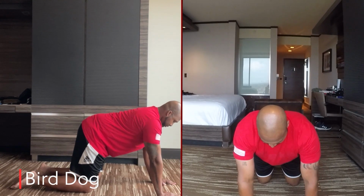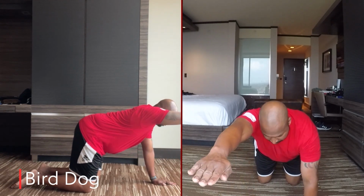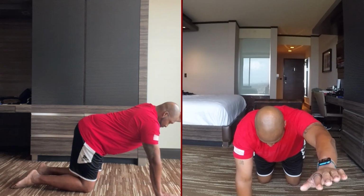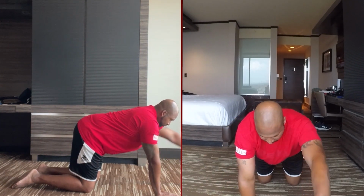Next up is the bird dog. This is a great exercise for working on your core stability, strength, and your balance. This hits 3 major issues and it can help with lower back pain. We're going to start this exercise in a tabletop position, meaning you'll be on your hands and your legs and your back will be similar to that of a table.